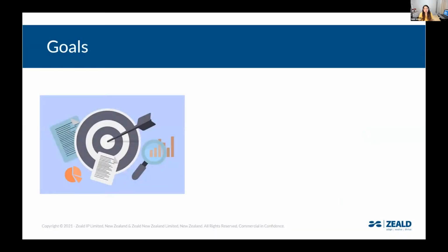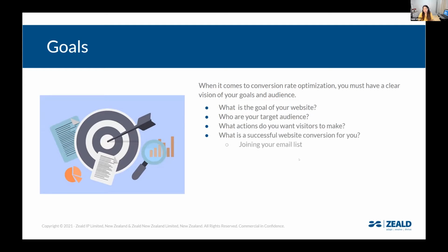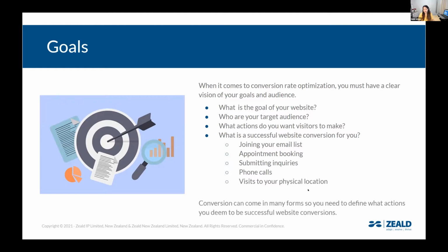All right, to start with, goals. When it comes to conversion rate optimization, you must have a clear vision of your goals and audience. What is the goal of your website? Who is your target audience? What actions do you want visitors to take? What is a successful website conversion for you? Joining your email list, appointment booking, submitting inquiry forms, phone calls, increasing the phone calls on your website, visits to your physical location, etc.